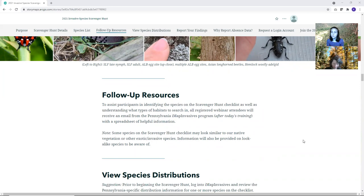Some of these species, plants and insects, may look similar to some of our native species or other exotics that are present in our state. And so that spreadsheet will also provide information on some of the lookalikes as well.